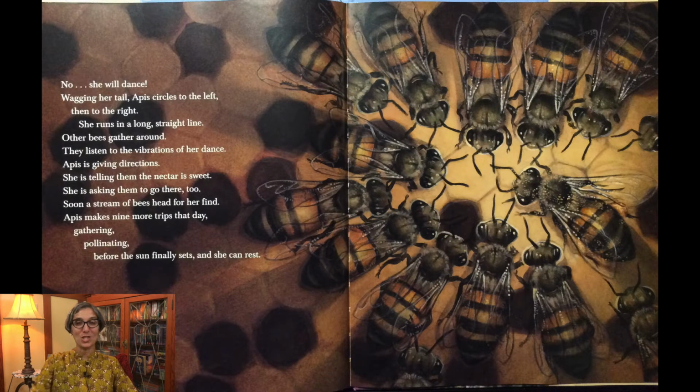No, she will dance. Wagging her tail, Apis circles to the left, then to the right. She runs in a long straight line. Other bees gather around. They listen to the vibrations of her dance. Apis is giving directions. She is telling them the nectar's sweet. She is asking them to go there too. Soon a stream of bees head for her find.